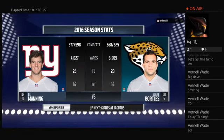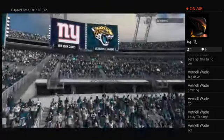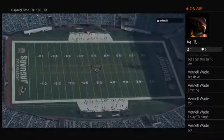You're tuned into the NFL on EA Sports. As we head towards kickoff, two quarterbacks will be on the field today trying to push their team to victory. It's Manning's Giants going up against Bortles' Jaguars.